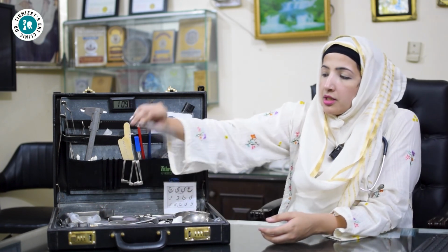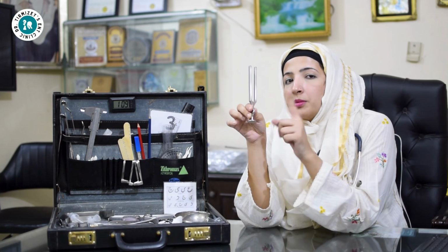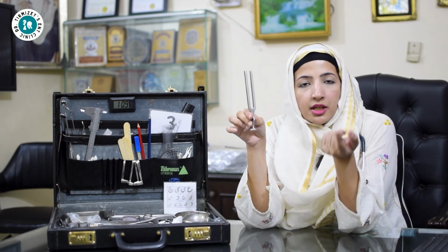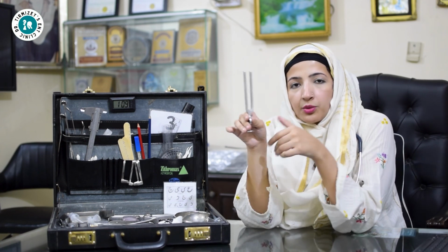And usually this tuning fork is more appreciated than the other one because it has a stand over there and it gives a better Weber's test and a better ABC test. So if you can find that, it's much better, but any other good tuning fork will do as well.